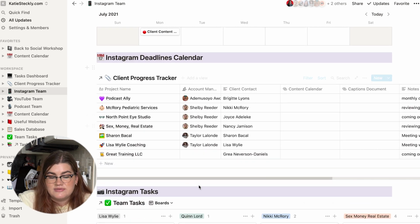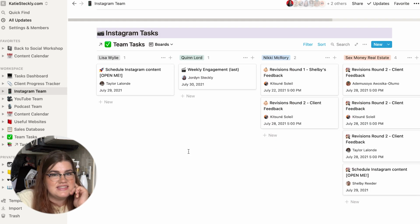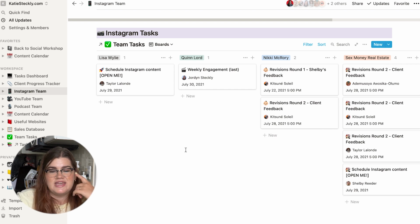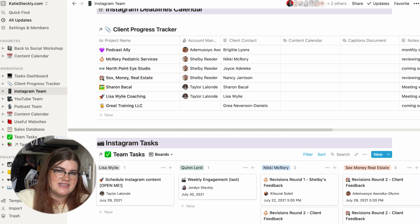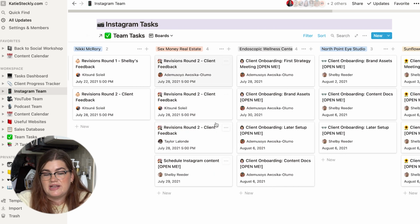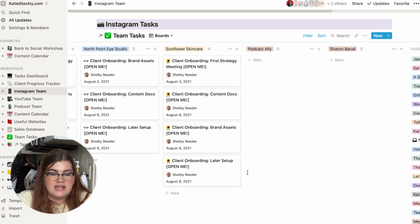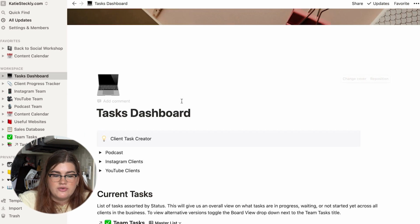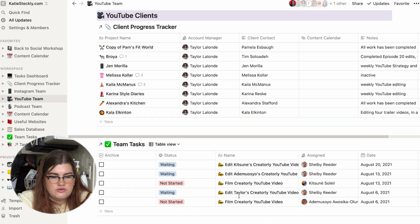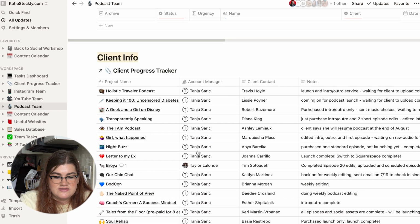And then Instagram deadlines, Instagram tasks. All of this is the same database. If you're not familiar with Notion, it's all built around databases, just viewed in different ways. So you can see here, you can choose between these different views, and really you could do this all from one place, but we've just chosen to break it out into different places so that you can view it at the same time. So with each of our Instagram clients, we've got them organized by client here in this board setup, but you can also view those tasks like I was showing you before on the tasks dashboard, same exact database, but just as a list or as a table rather than as boards. We have the same kind of thing for YouTube and, like I mentioned, podcasts as well.